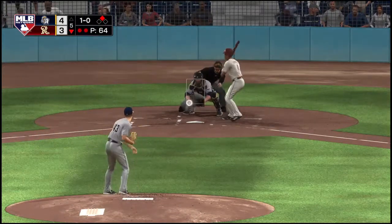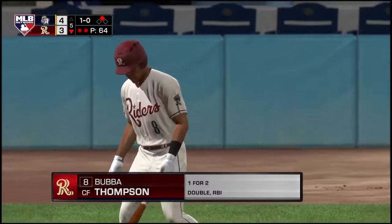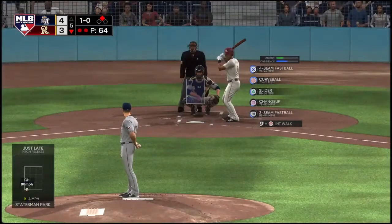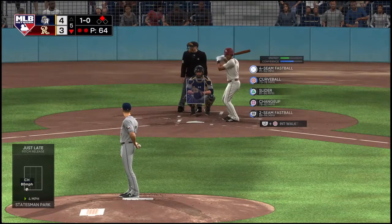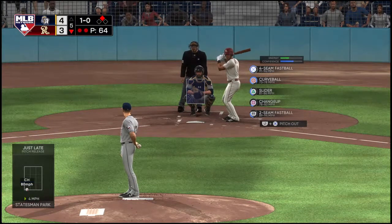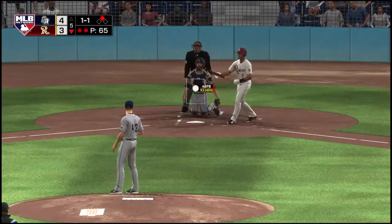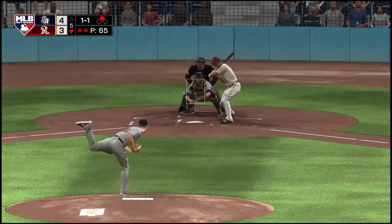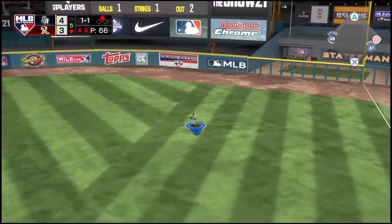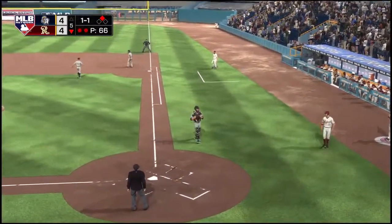Into the box now, Bubba Thompson. Lays off 1-0. A hit in 2 tries for him so far. Fouled away. You're lucky if you get 1 pitch a night right down the middle. Cannot be late on that fastball. Slapped hard the opposite way. That's in there. Base hit. Young rounds the corner and is headed home. Safe at the plate. It's a 4-4 game.